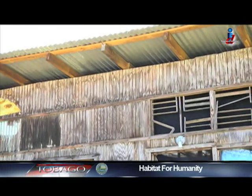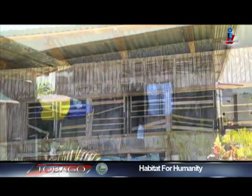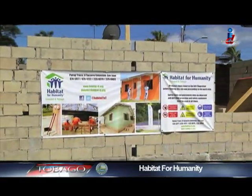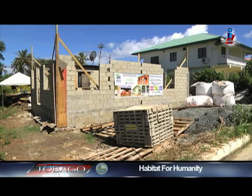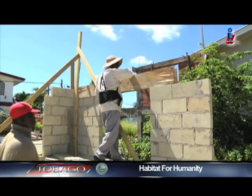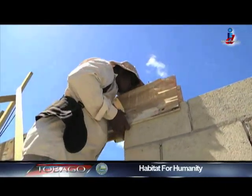The organization really wants to help families in need of housing. The average Habitat house in Trinidad and Tobago measures 27 by 21 square feet. Monthly mortgage payments over a 30-year period average $600 TT. This is more affordable than the average rent in the local real estate market, allowing low-income families a chance at affording a comfortable home. Chief Sec seems very amenable to supporting Habitat.